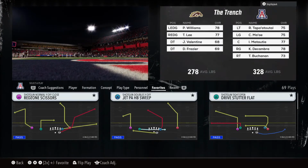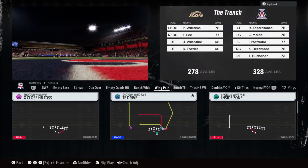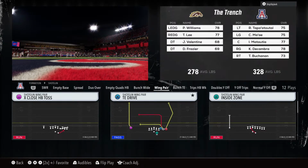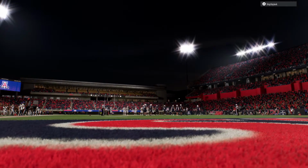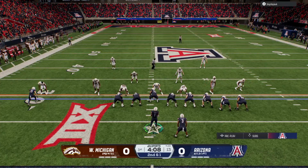Target, and that's the tight end. Nice job. And the Wildcats with myriad options after that big pickup on 1st down.